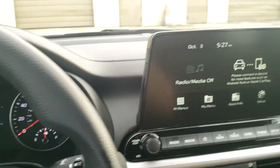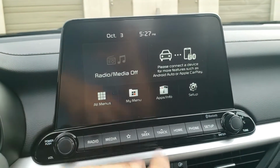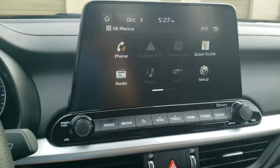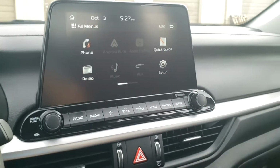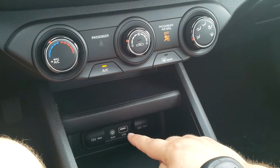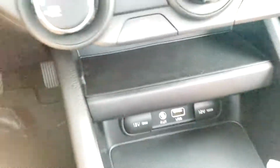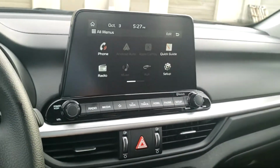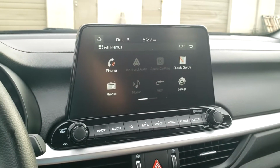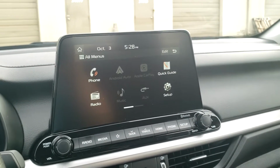That's pretty cool. Then you got your radio, the media, the apps and all that. So it's got Android Auto and Apple CarPlay if you have that available. You have to actually connect it to that USB port there. I haven't done it yet. Apparently there's going to be an update later this year that's supposed to make it wireless, I guess. So that's going to be neat.